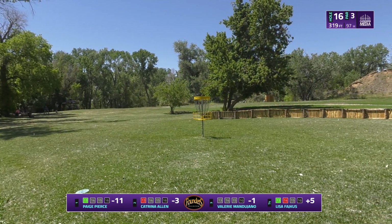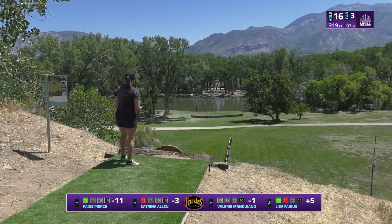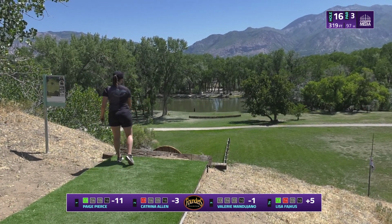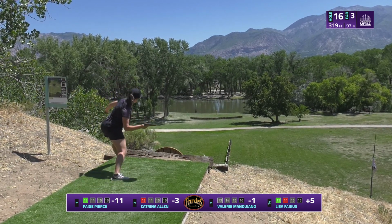Oh, and it's just not long enough to go in the water. Almost aces again. We saw her do something similar in round one. She has this shot dialed in. I have been waiting to see this sidearm play from someone. Yeah, it's wide open off to that left side. You'd rather come in more sideways than straight at it.